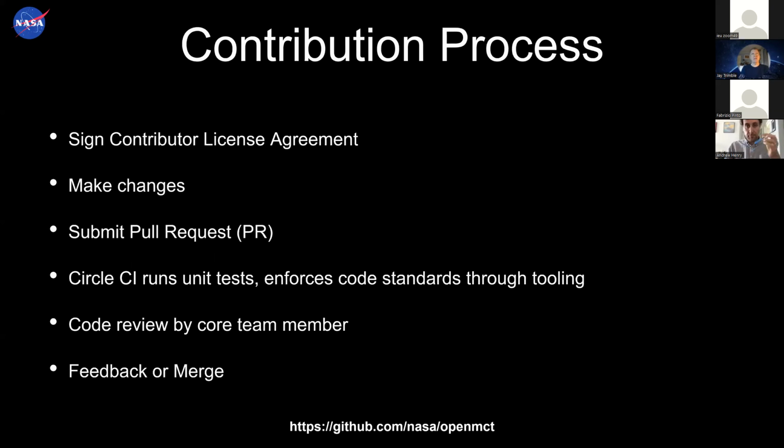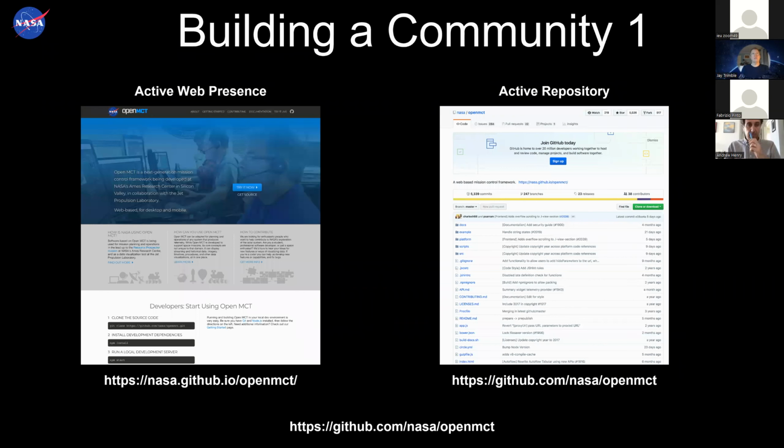Our process is a little old-fashioned. You still have to sign a contributing license agreement, and I believe that is still done on paper. But if you go to the website, you can see how to do that. And we do have a number of contributors across the world. And then I've already mentioned this, right? We've got the active web presence, one with the information site, and then one with the GitHub site.